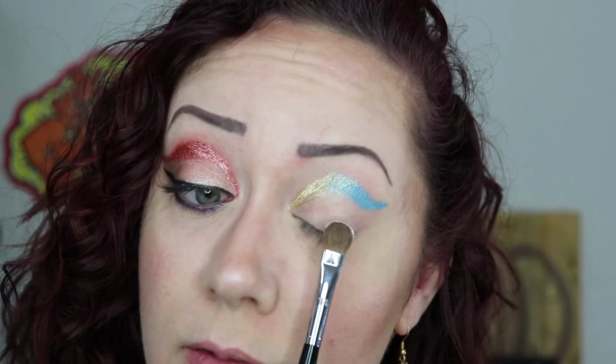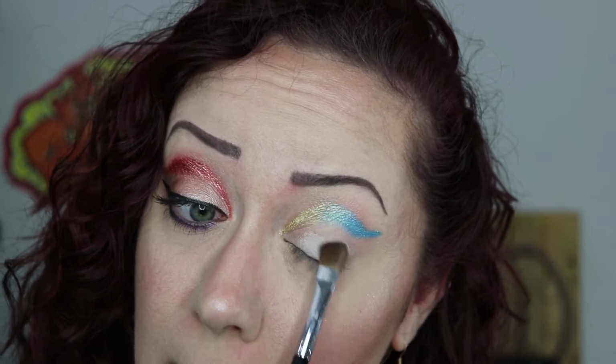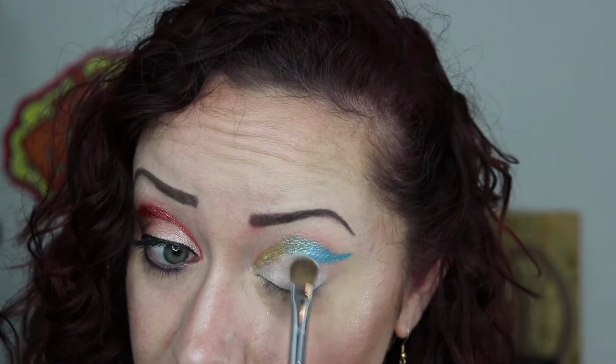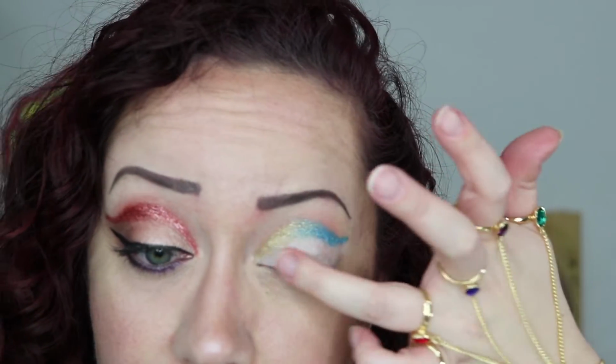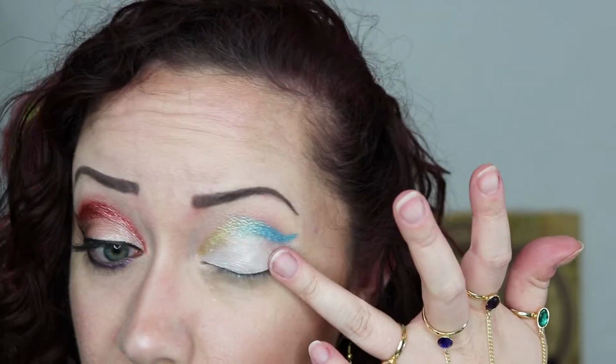All right, so for the lid on this side, I'm gonna use the white shade, which is Cosmic. I'm gonna do the exact same steps I did on the other side just in case it makes a difference. So I used a flat, fluffy brush. Get some product on there, and I'm just gonna kind of pat this on the lid. So while it is pretty, I do feel like it needs a bit more to match the left side. So I'm just gonna take my finger like I did on the other side, dip into it, and place the color. That works much better.